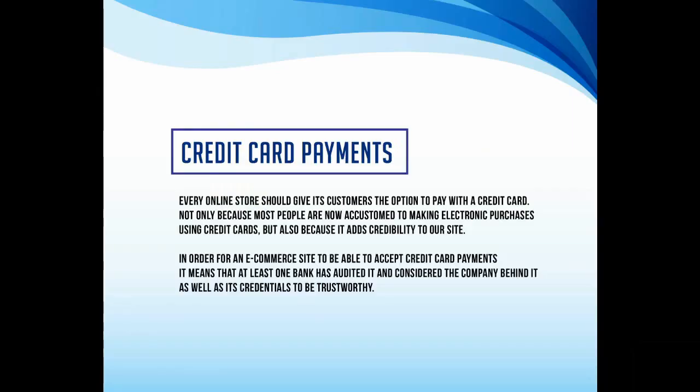Every online store should give its customers the option to pay with a credit card, not only because most people are now accustomed to making electronic purchases using credit cards, but also because it adds credibility to our site. In order for an e-commerce site to be able to accept credit card payments, it means that at least one bank has audited it and considered the company behind it, as well as its credentials, to be trustworthy. Not every company or website is considered trustworthy enough by the banks in order to conduct business with it. So the possibility of payment via credit card signifies that this particular online store can be trusted.